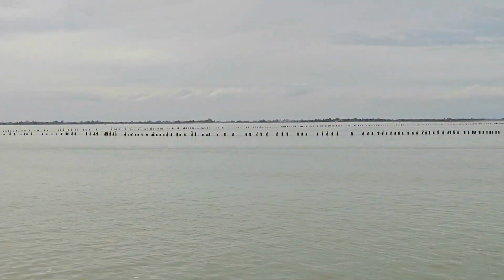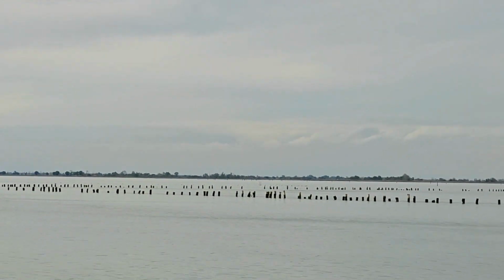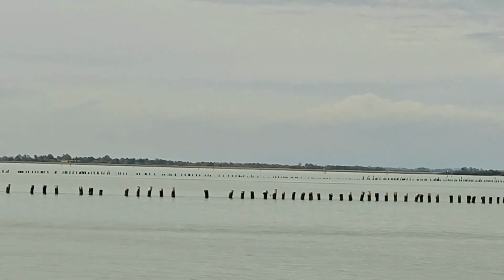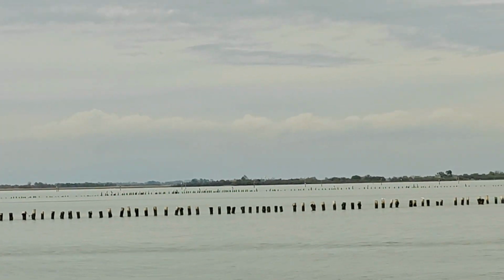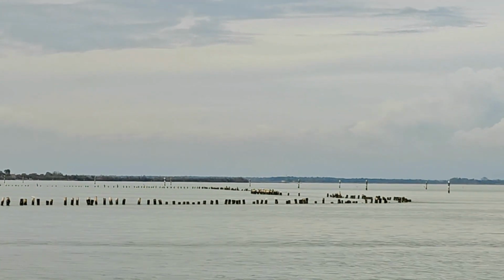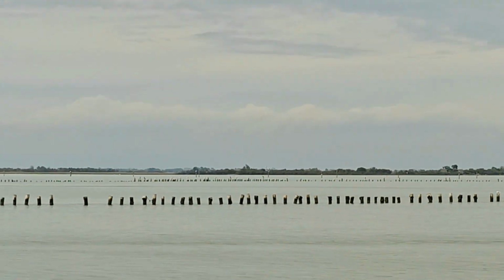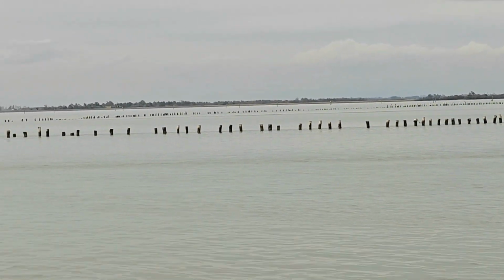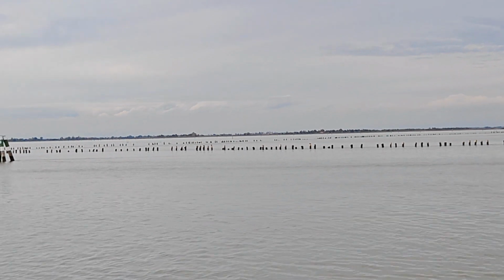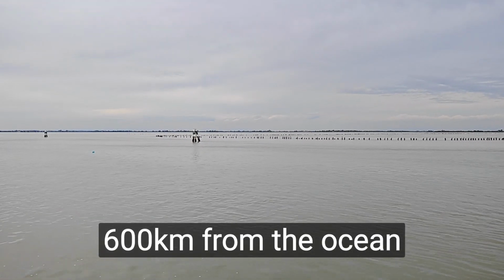Something I've never seen before is what looks like, I don't know if it's a fish farm or something. There's a big ring of sticks in the ground. I suppose you could have things living inside it and catch them when you need them. Very interesting. Not growing up around water, I don't know a lot about this. Grew up in Joburg, Pretoria and Joburg, so completely landlocked for the first 40 odd years of my life.